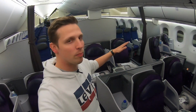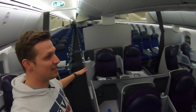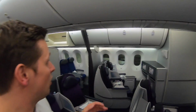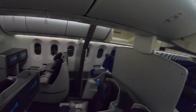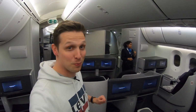So this is the more private part of the business class. You have another 8 seats here. I actually got myself the window seat over there, so usually this part has a little bit more privacy because people usually get booked into the front part of the business class cabin. So if you happen to fly AeroMexico, try and go for seat number 6, C or A, and you'll be sitting in a little private area, which is pretty nice.